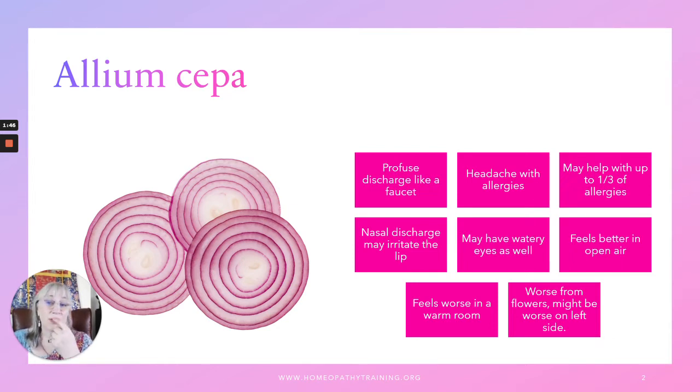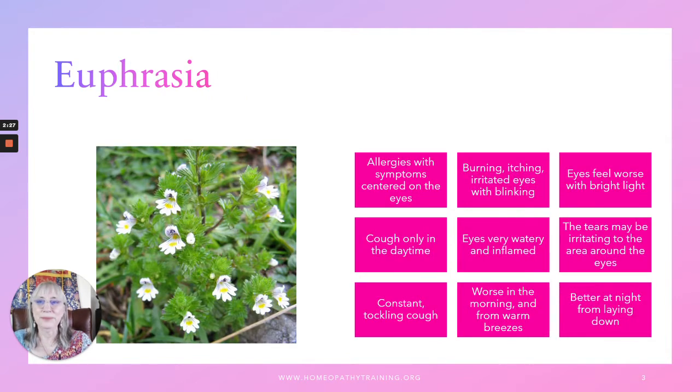The nasal discharge may be irritating to the area right above the lip, and there may be watery eyes as well. There may be some relief out in the open air and an aggravation of the symptoms inside a warm room. And sometimes the symptoms with this remedy are worse on the left side and may be caused by flowers. So keep in mind the red onion, Allium Cepa, for allergy symptoms or cold symptoms, especially with that profuse kind of discharge that can be irritating right underneath the nose.